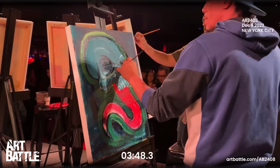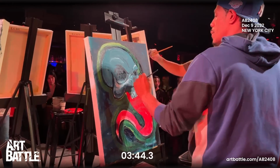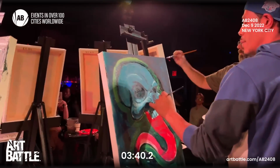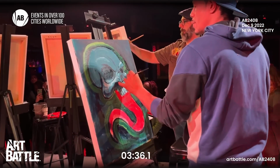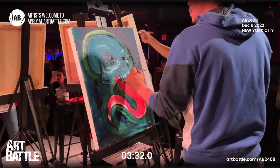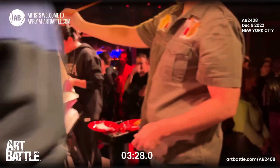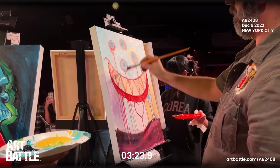So Jorge is now adding in his final refinements. Since we've seen him last, he has outlined the whole skull and tongue of the skull, or maybe brainstem. I don't know. What do you guys think? In this green color, and I think it really helps to emphasize the rest of the piece and separates it enough from the background so that it's not receding.